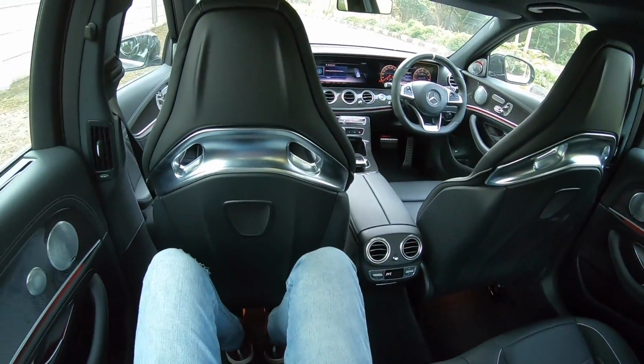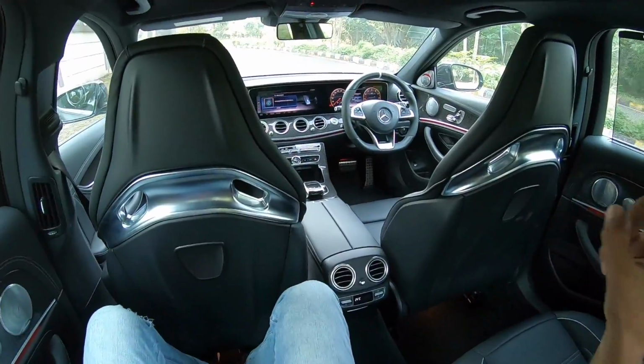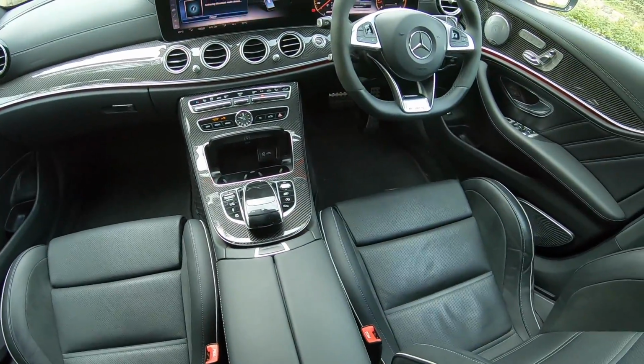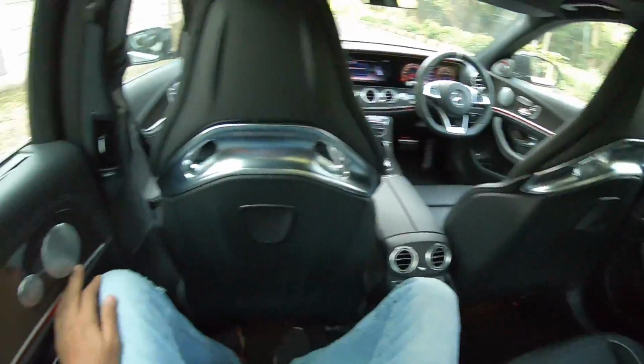In fact, it's a car where you can actually sit in the rear bench as well. It's that comfortable. But the thing is, the front seats are really massive. Okay, I'll come to that in a bit. As you can see, the dashboard looks really nice. Good amount of attention to detail. Lot of carbon inlays over here. Flat bottom steering wheel. Let's quickly get to the front right away.